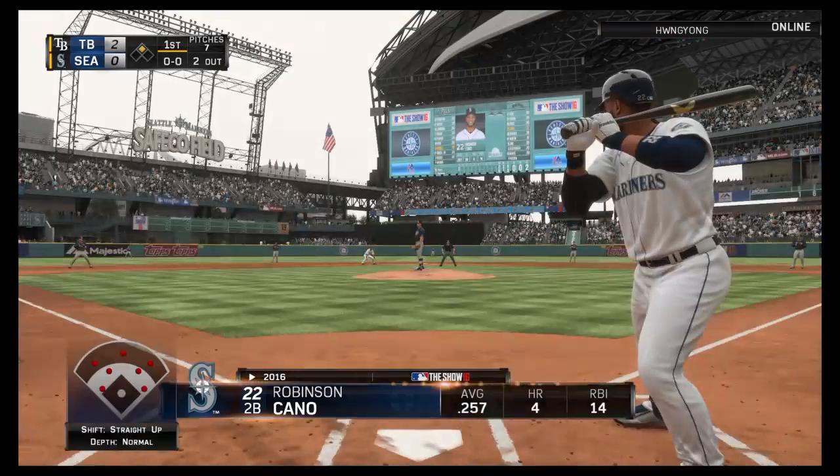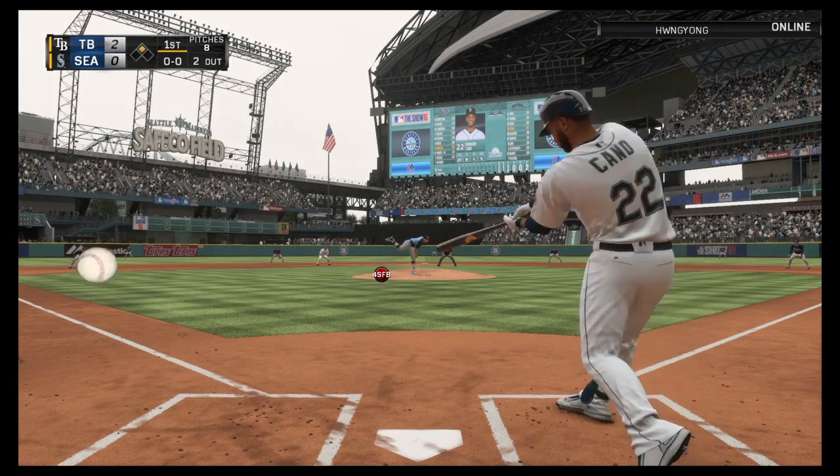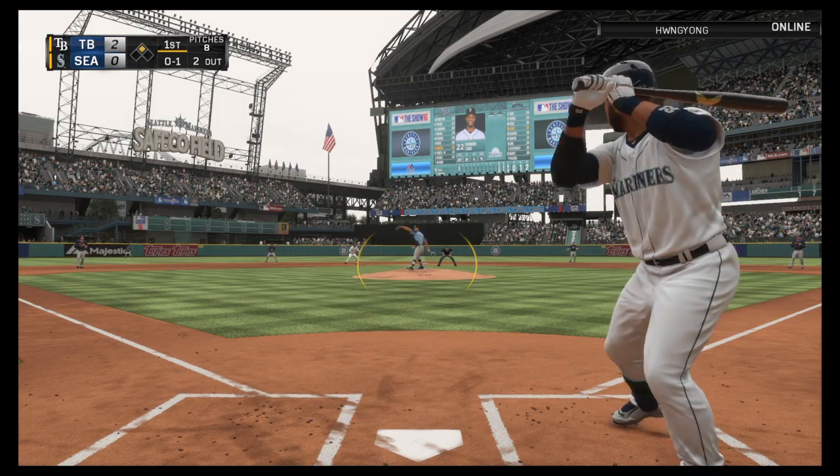The second baseman, Robinson Cano. The hitter now with a chance to pick up that runner from second with 2 away. Chop foul right at home plate. It's strike 1.